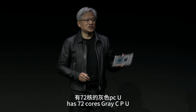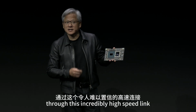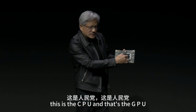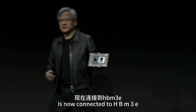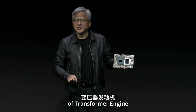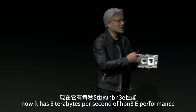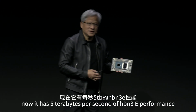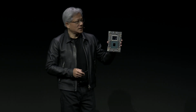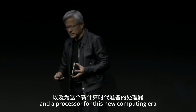It has 72 cores. Grace CPU core is connected through this incredibly high-speed link, cache coherent, memory coherent link between the CPU and the GPU. This is the CPU and that's the GPU. The Hopper GPU is now connected to HBM3E. It has 4 petaflops of transformer engine processing capability. And now it has 5 terabytes per second of HBM3E performance. So this is the new GH200, based on the architecture, Grace Hopper, and a processor for this new computing era.